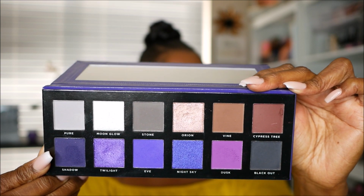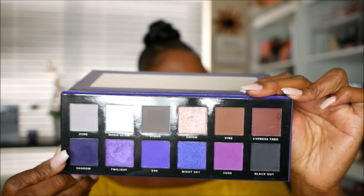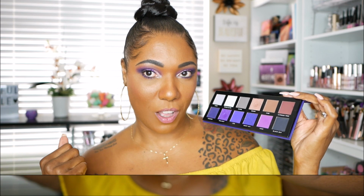I really like the fact that there's gray in here, because I don't typically gravitate to using a gray eyeshadow, but I actually really want to try out kind of a purple and gray look one day, so kind of excited about that. But these are the shades. Let me go ahead and get some swatches going for you guys, and then we will move along.